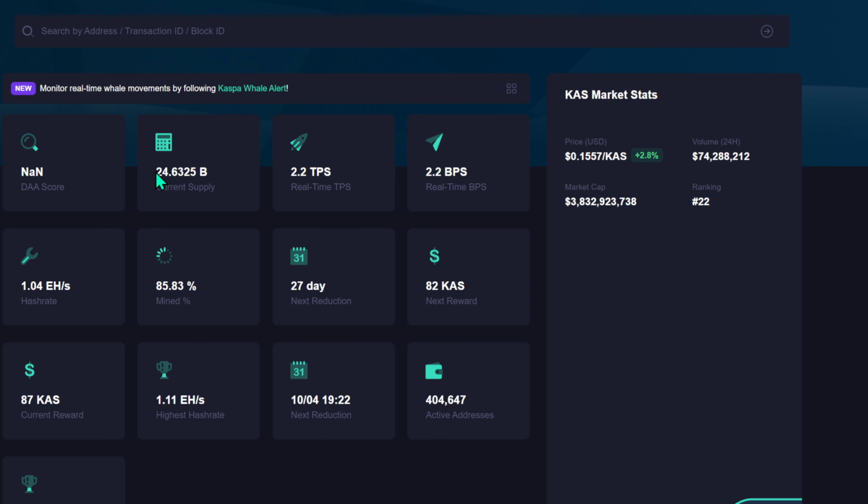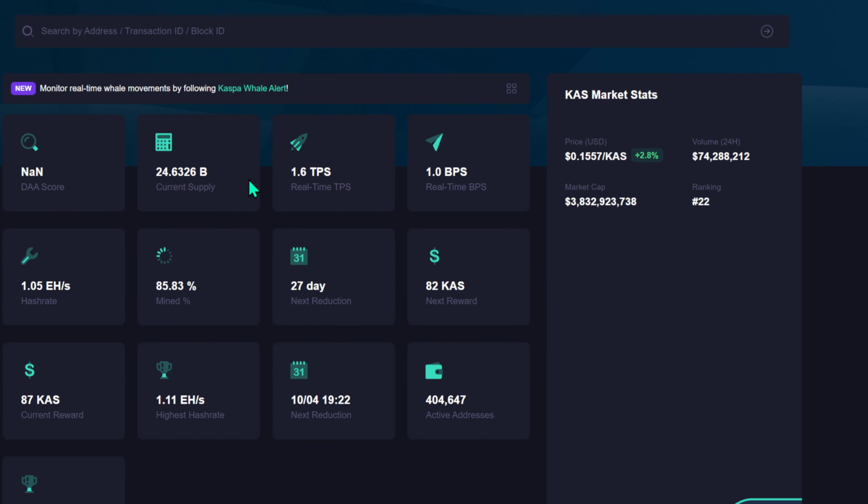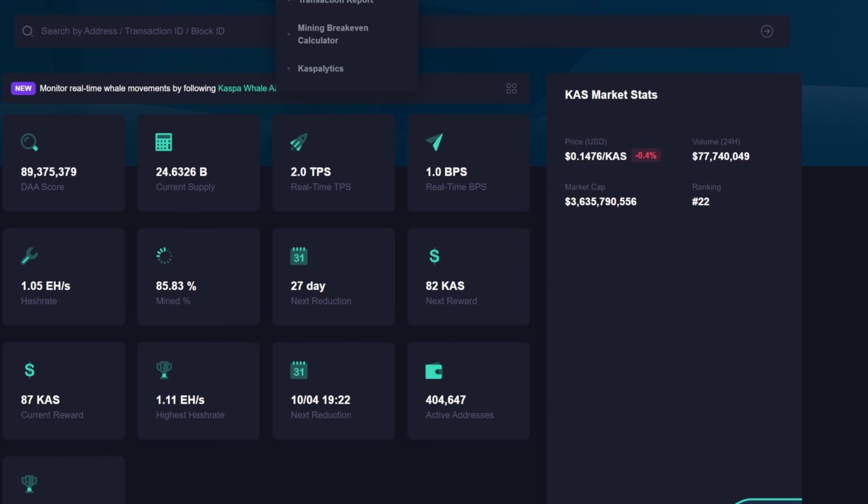It's about 27 or 37 billion. I need to go on the Kaspa, not the dashboard, but if I click on any addresses, I'm going to go to the Kaspa.